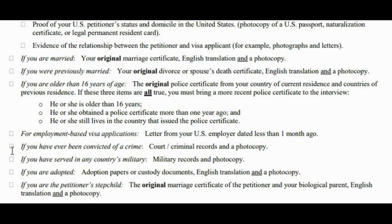And then we're going to move to this one, which is for if you have ever been convicted of a crime, so you have to bring a court or criminal record and a photocopy. This document you already submitted to NVC, you just have to take the original of those documents to the interview, okay? And also, if you have served in any country's military, you have to bring your military records and a photocopy of that record. If you adopted, then you have to bring the adoption paper or custody document, English translation, and a photocopy. Make sure you translate your document into English.